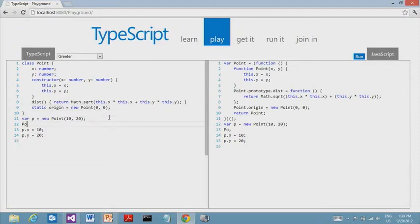In fact, now if we look, you'll see the Point now has two members. There's the prototype that is on every constructor function, and there's the origin static member that we just introduced, which is itself a Point. In fact, if you hover over Point here, you'll see that we know the type. Point here references the constructor function, and it has an origin property and a constructor signature. And then Point also is a type, the type of p. So there are two Points in there, a constructor function and an instance type.